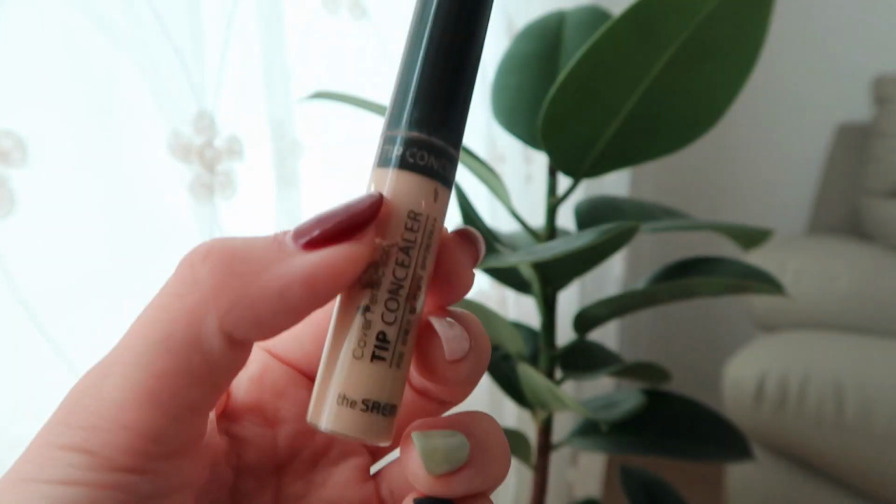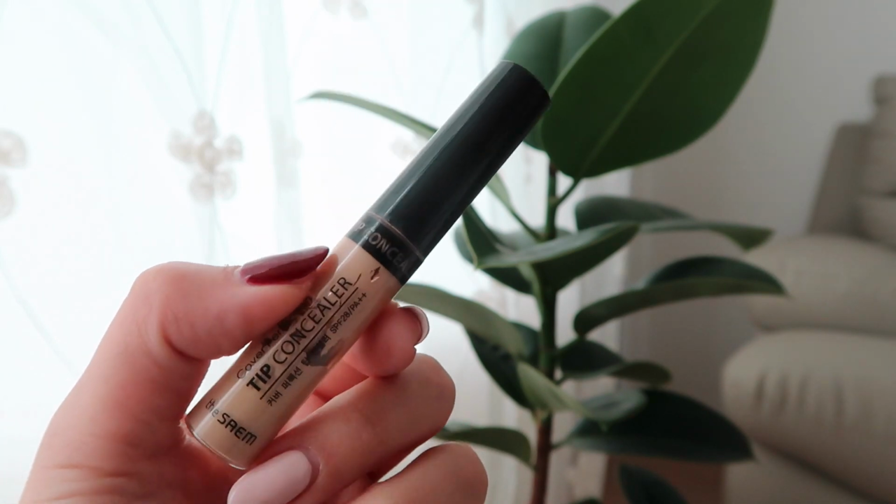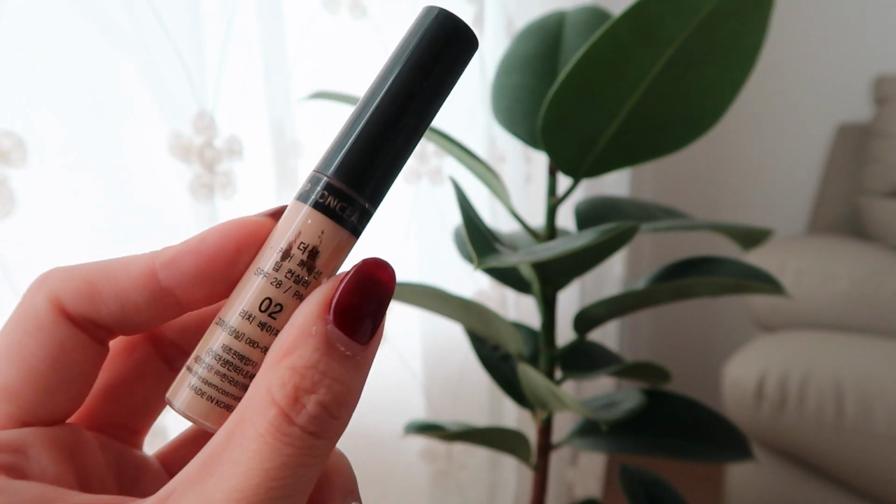I really love how full coverage it is, and the main reason why I love this concealer so much is because it's less than $5, but it does a better job than some of the high-end concealers that I've tried from Sephora. So I highly want to recommend that you check this brand out. Definitely a product that I would recommend everyone to pick up on their Korea trip.